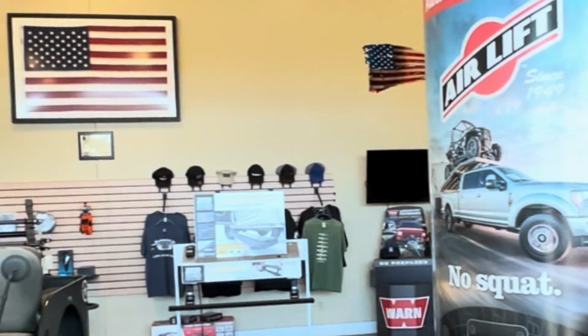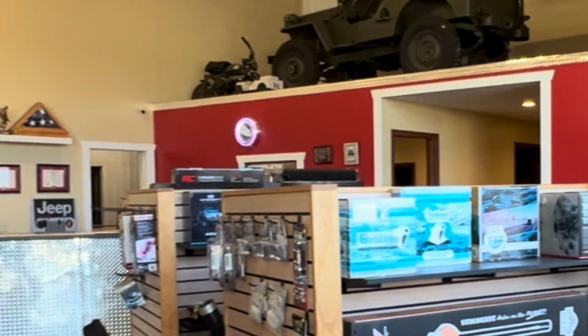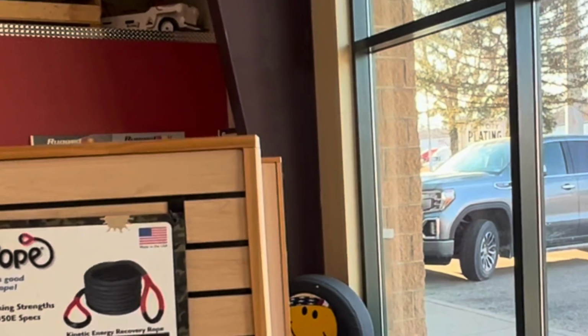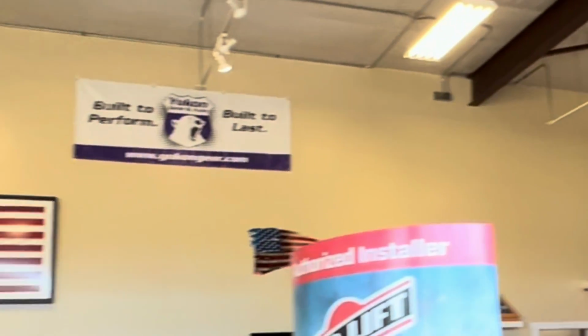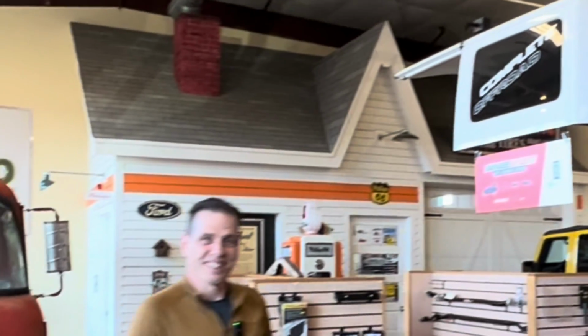That's your Jeep with the LS in it, right? Very cool. And then we got, make sure you get the Jeeps up top there, Patty. All right, enough panning. Let's go.